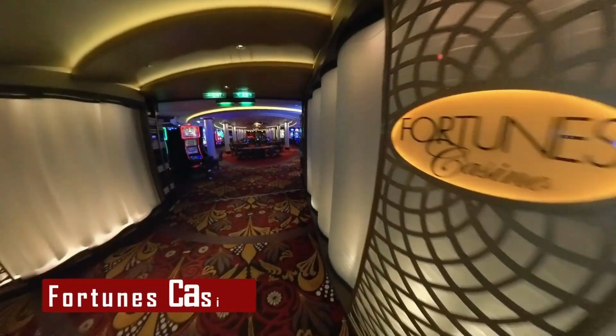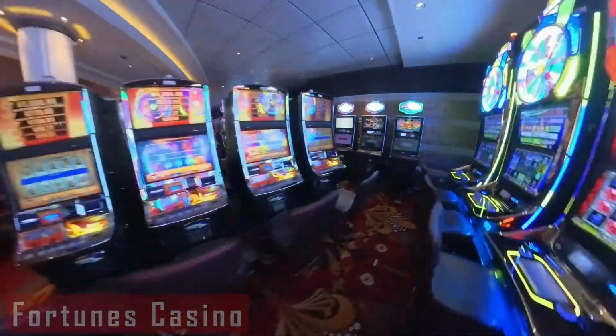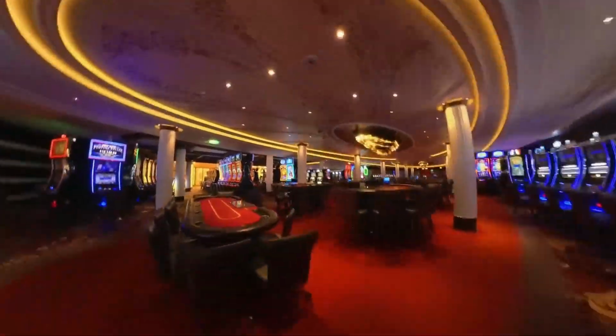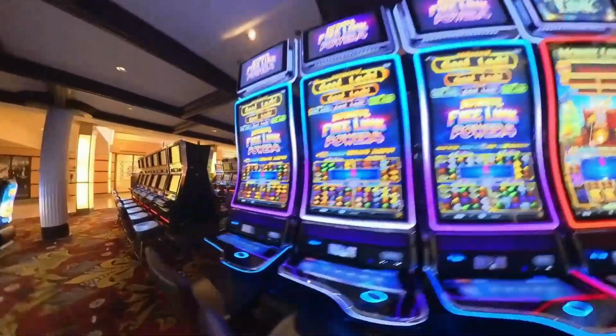Fortunes is the ship's Vegas-style gambling casino, and it boasts over 250 slot machines. The casino opens at 9 a.m, although it is closed whilst the ship is docked in ports of call. Sadly, my fortunes were definitely hiding.